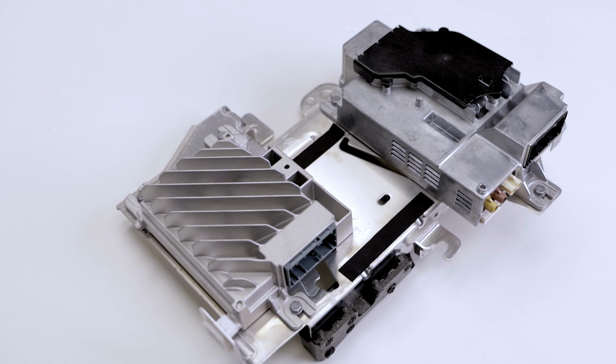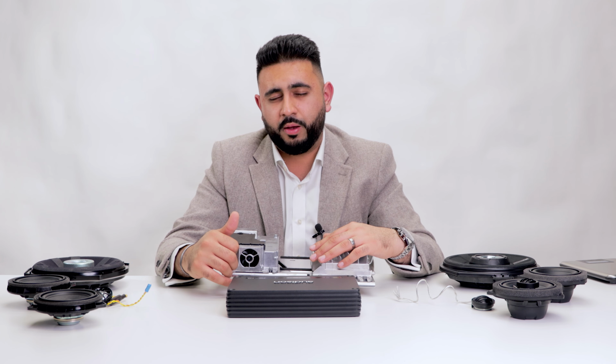The second amplifier also has a lot of problems. So I don't know if you've seen on forums, if your underseats have stopped working, it's probably because that component, that booster amp, has failed, and there's a massive lead time on them.